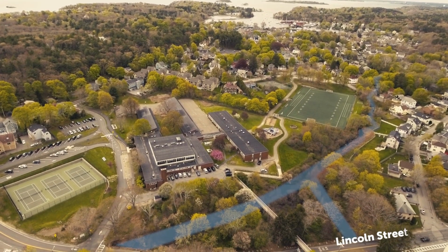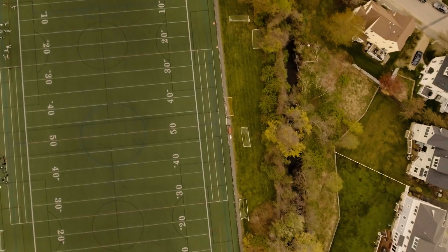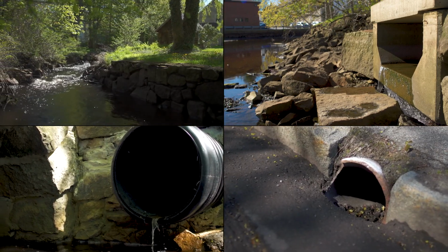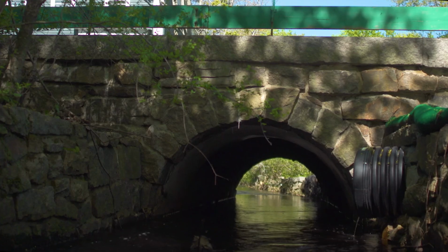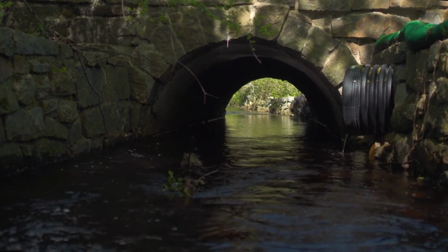At Lincoln Street, the brook enters the developed part of town, where it is most vulnerable to pollutants from yards, playgrounds, and many streets and storm drains. Further on, at Norwood and School Streets, the culverts are restrictive, and there are plans to enlarge them in the next 5 to 10 years to prevent flooding.